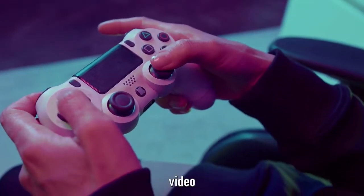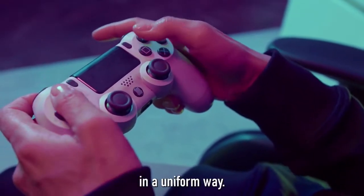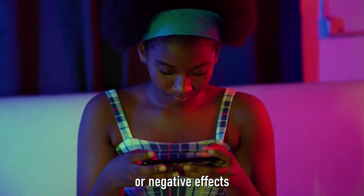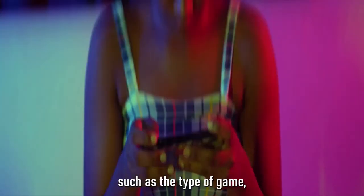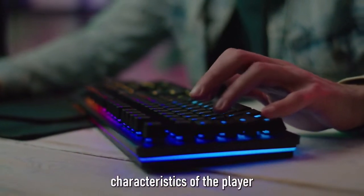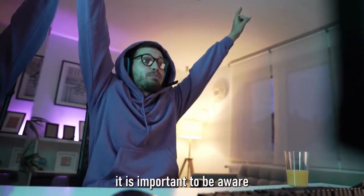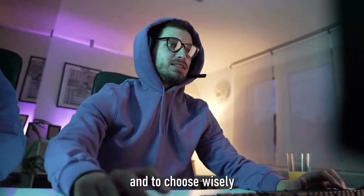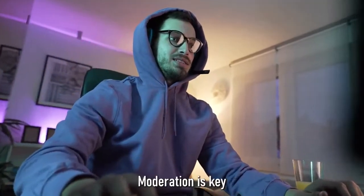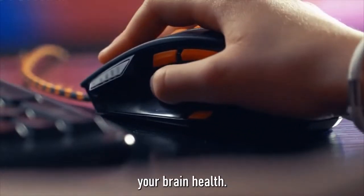As you can see, video games are not a homogeneous category that affects the brain in a uniform way. Rather, they are a diverse medium that can have positive or negative effects depending on various factors such as the type of game, the amount of time spent playing, the individual characteristics of the player, and the context of use. Therefore, it is important to be aware of these effects and to choose wisely what kind of video games you play and how often you play them. Moderation is key to enjoy the benefits of video gaming without compromising your brain health.